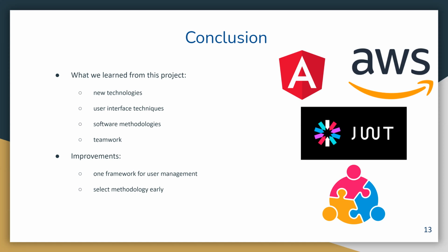Several improvements could be made if we had to do this project again. One would be deciding on one framework for user management and creation. A big issue that we ran into was the development of JSON web tokens for login security. We learned that in our backend, we had 2 different frameworks for creating users and managing them. And this was a source of a ton of issues that took around a month to fully resolve, and it slowed down development time by a lot.